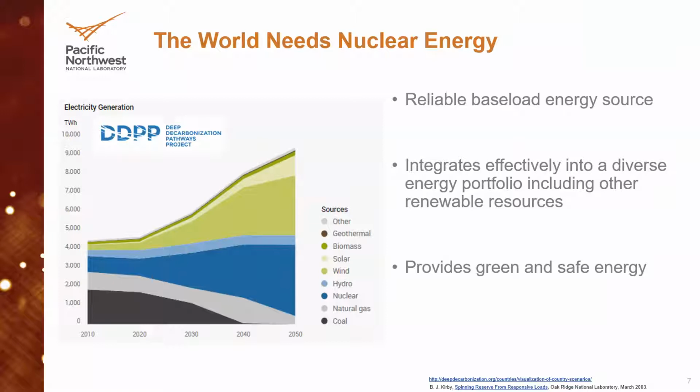So my team's goal is to help nuclear overcome some of its initial challenges, really take it into the future and get it out there deployed and meeting our energy needs.